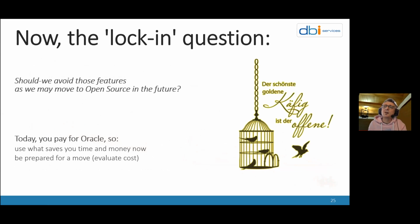The big question now is all those features that are specific to Oracle and that you don't have in other databases. I often hear people telling me, I don't want to use them because they are Oracle specific, and if one day I move, I will have to find another solution. And for me, it's really a bad decision. First, you pay for Oracle today. So use what saves your time and money now.